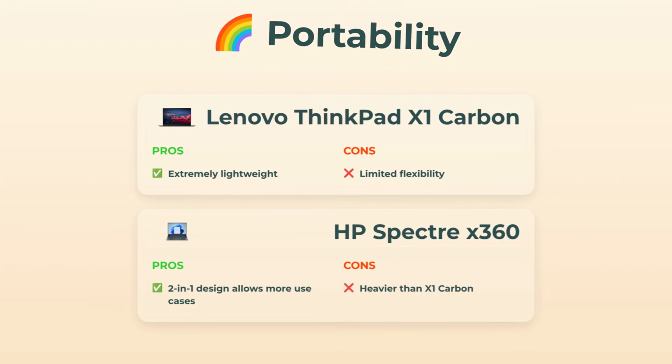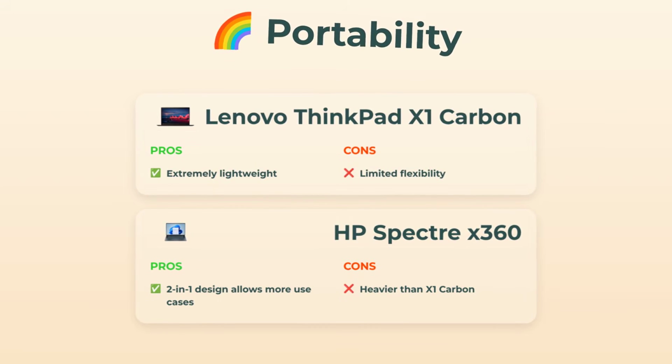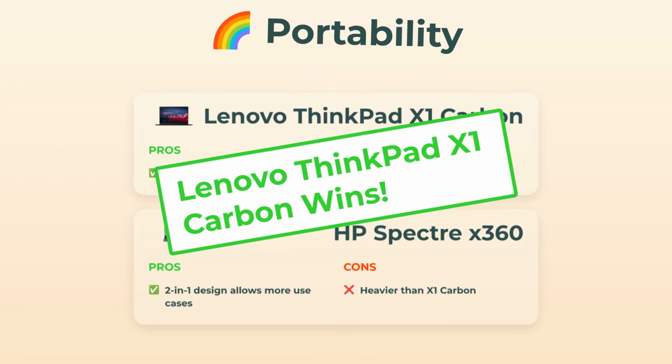With the Spectre x360, you give up a little bit of that featherweight feeling because it's heavier. But in exchange, you get the two-in-one versatility. Laptop, tent, tablet, you name it. That said, for pure carry-it-all-day portability, Lenovo gets the crown here.